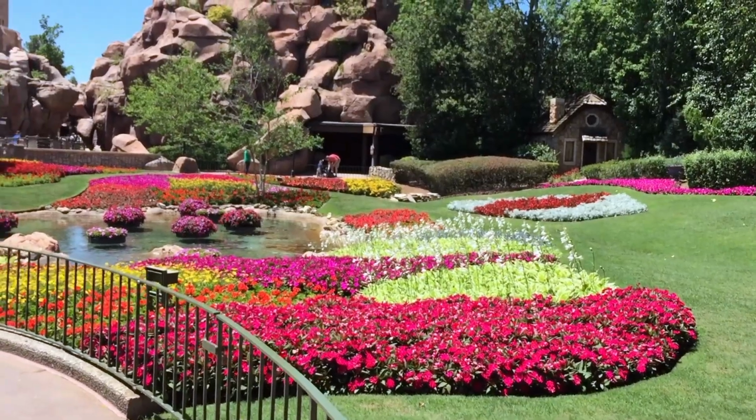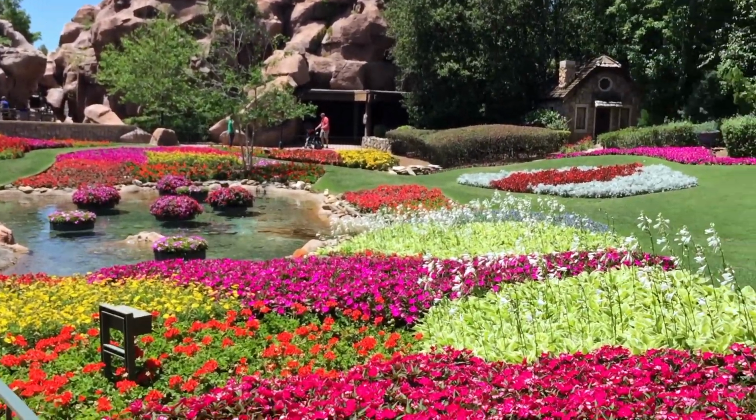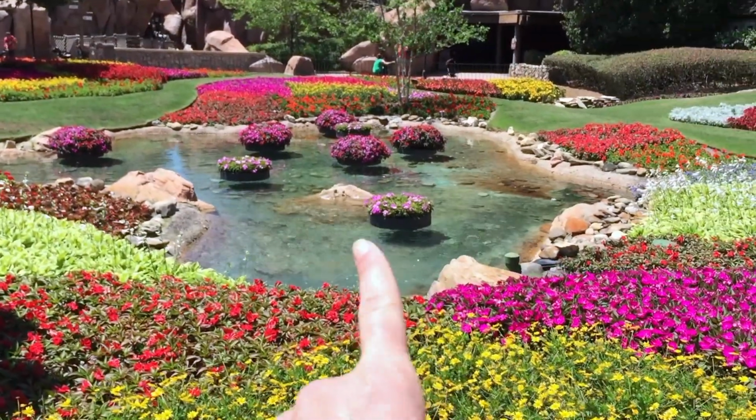I always feel like the Canada Pavilion looks extra gorgeous during the Flower and Garden Festival. All the flowers are in bloom. It's so gorgeous over here. And more of those floating gardens.